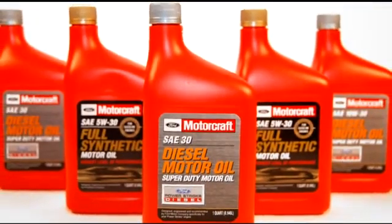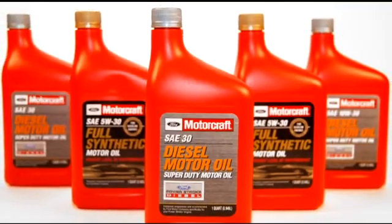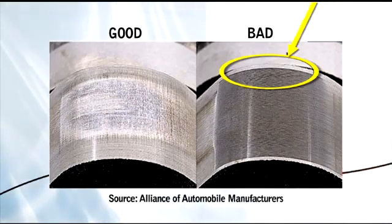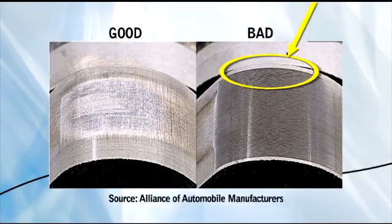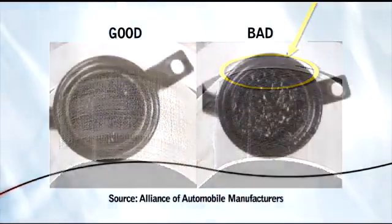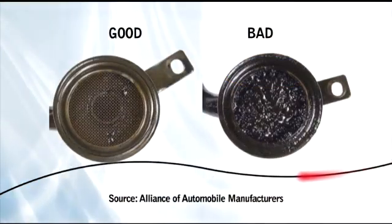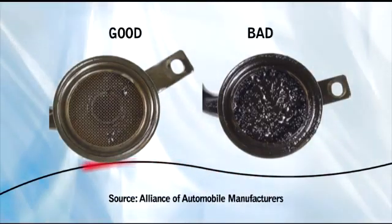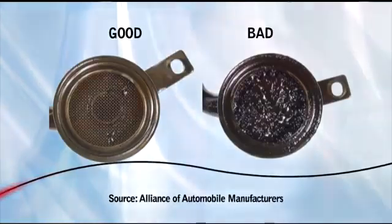All oil is not created equal. We have test data showing the impact of lower quality oils on your engine. Here's a picture showing a good oil on the left and a bad oil on the right. The one on the right shows a significant amount of wear on the cam. The next picture shows sludge almost completely plugging the oil pickup screen. Obviously, the oil on the right will cause damage to your engine.